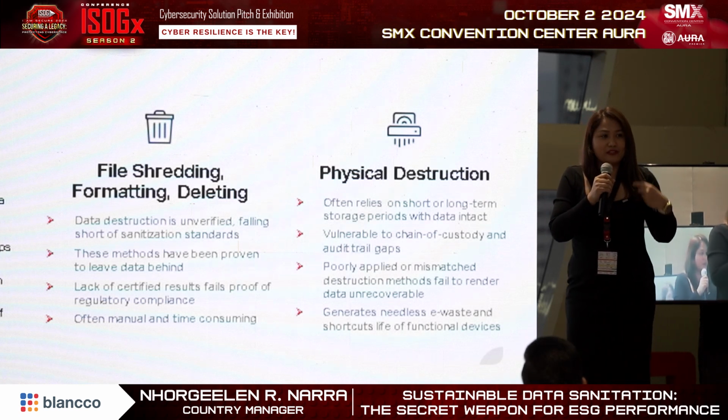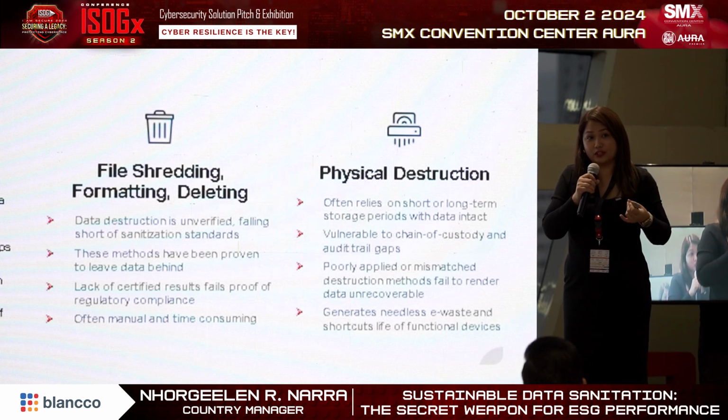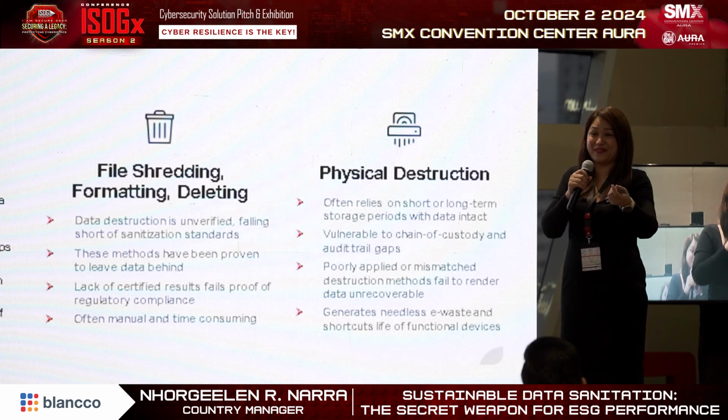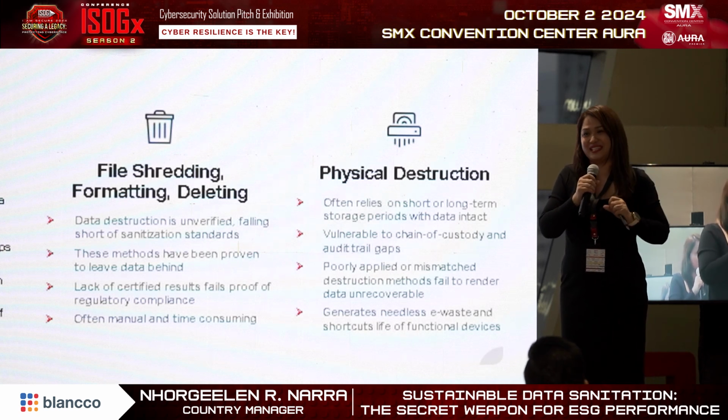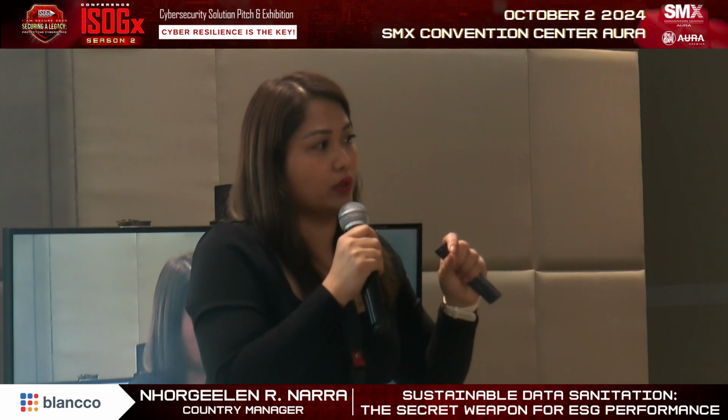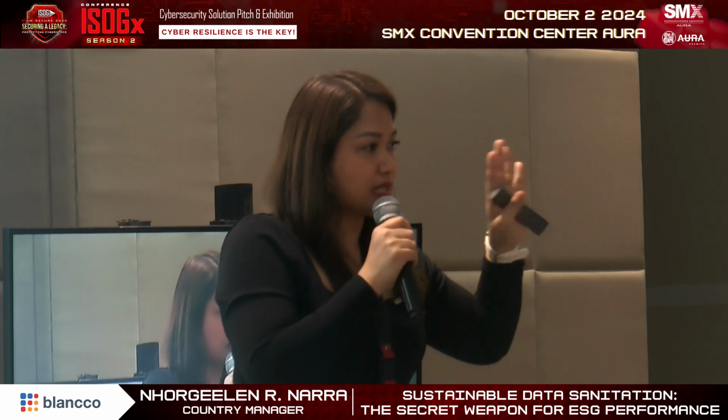Here in the Philippines, physical destruction is mainly done through drilling. I know you're aware, marami sigurong gumagamit ng drilling dito, no? Basta lang magkaroon ng butas yung disc, di ba? Of course, that's a common method talaga. But this approach raises several concerns. Number one, it is time-consuming, it is costly, and it is not secure. Kasi when drilling a hole, it doesn't ensure that the data is completely unrecoverable, as other parts of the drive may still be accessible.